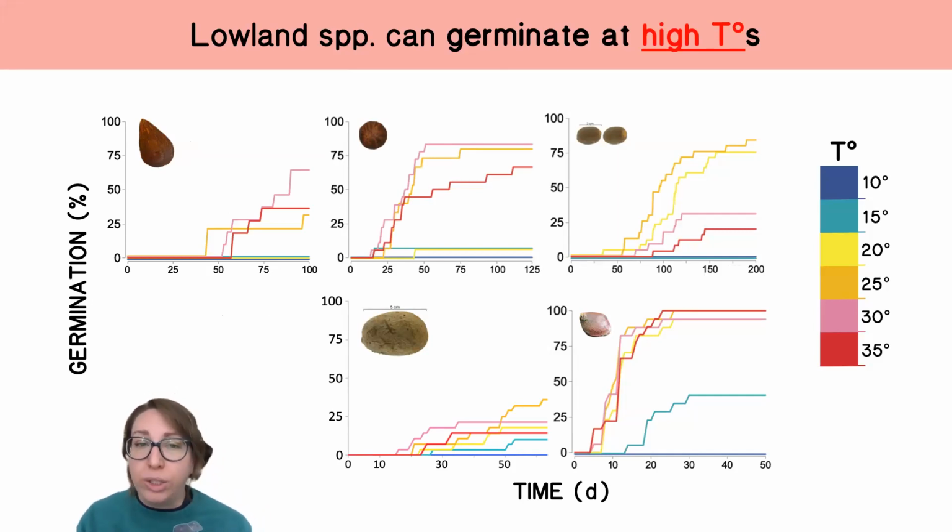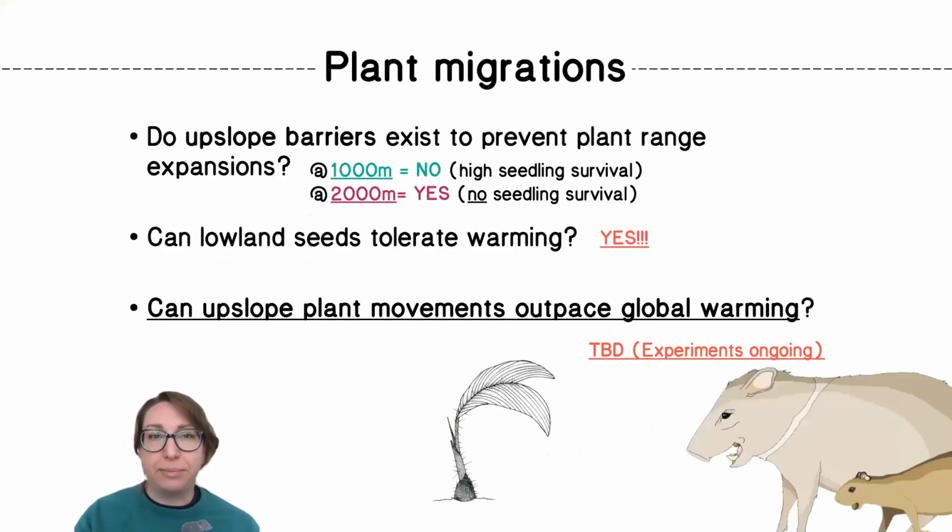They didn't do well in the colder temperatures, which also kind of was reflected in our seedling transplant experiments where seedlings didn't do well in the colder temperatures at higher elevations. But it seems that these large seeds are almost buffered, or they just do really well at high temperatures, and they're able to have really high germination success. Some of these, like the Pentaclethra macroloba in the bottom right, did extremely well, 100% germination at the global warming temperature and below. But again, the colder temperatures they did not like.